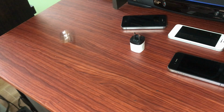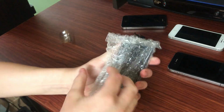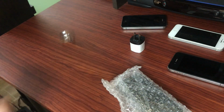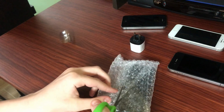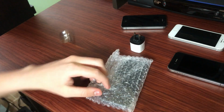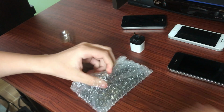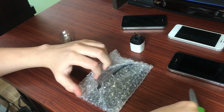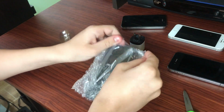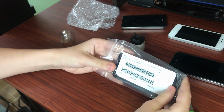The main thing here is, of course, our slate gray iPhone 5. Undisputedly the best color on an iPhone. At least my favorite, anyway. It's too bad these don't hold up very well durability-wise, but I'm gonna keep this one nice, that's for sure. I must say, they packaged it a lot better than the first guy.